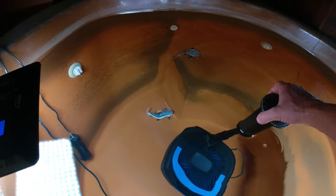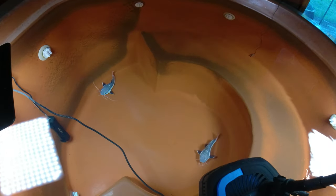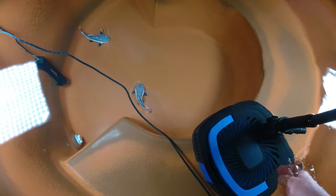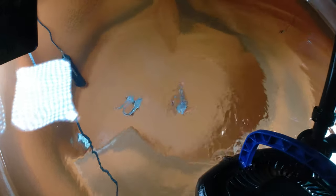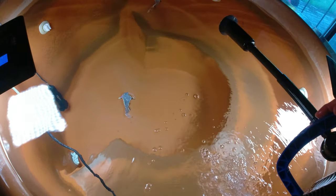I just call them the Orca Twins. They still don't have individual names. I need to figure out names for them. Maybe I'll get some suggestions from viewers. If you have any suggestions for names, we could name these guys. Which would be pretty neat.